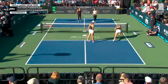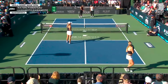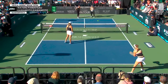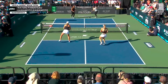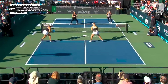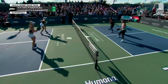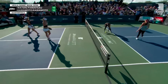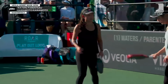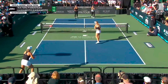That comes up short, so they get the ball back. They've saved two game points. Can they finish? Serve. I think it would have been real easy for Catherine to let that ball bounce and just dink it back to reach in with the one-hander. Good choice from her.